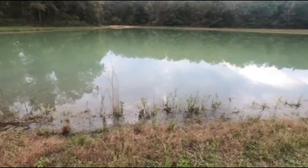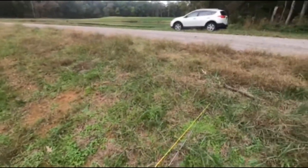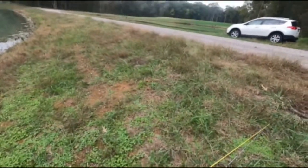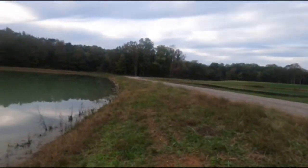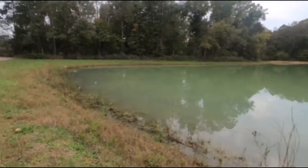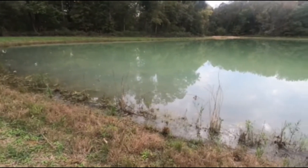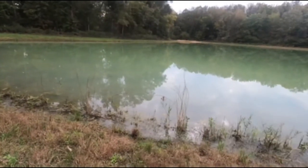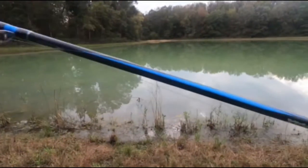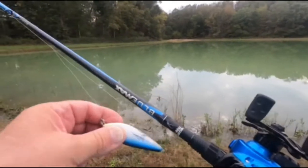All right, guys. I have come across the street from that pond over there, and I come across over here to this pond. It's got a little bit of color on it, more so than the one we just came from. Kind of milky looking.